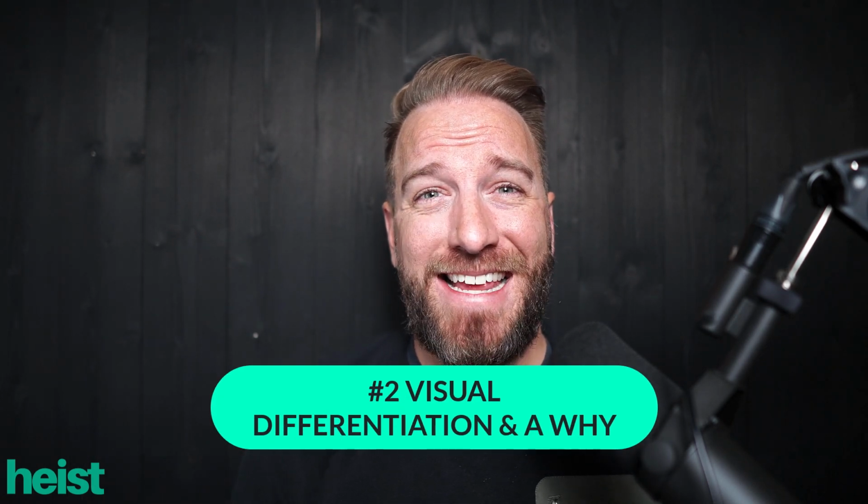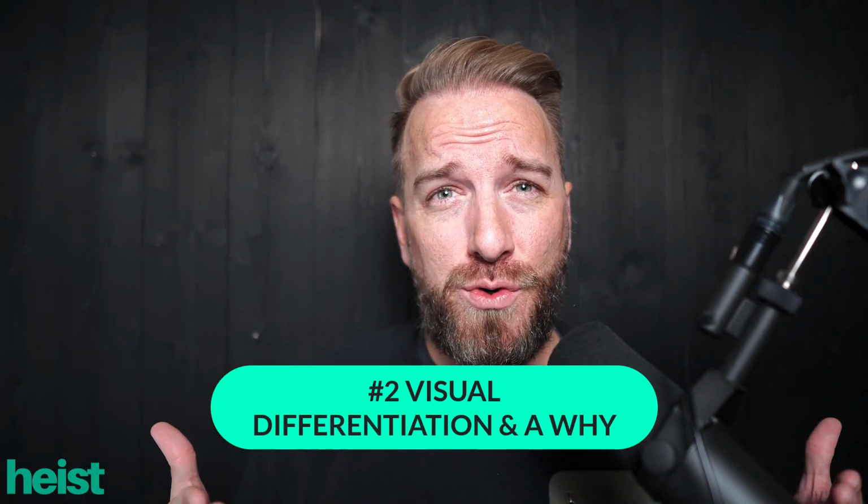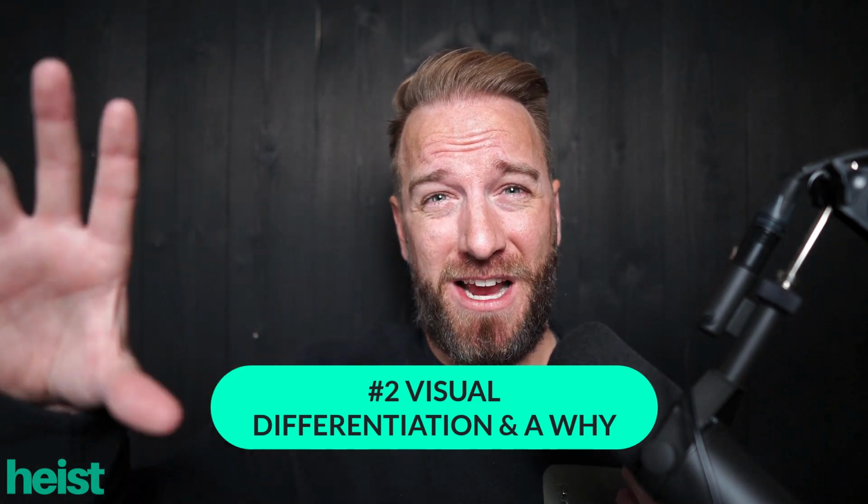The second thing that's critical for a successful launch is to have at least visual differentiation. So something, especially in the main listing image, that makes people want to click, that's different from what else is offered on the search page. And the second thing is a why. If you are a customer scrolling on Amazon on the first page and see your offer, why would I want to buy it? Secret, it isn't price.